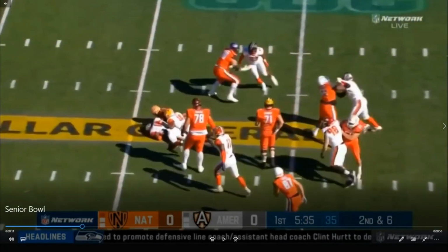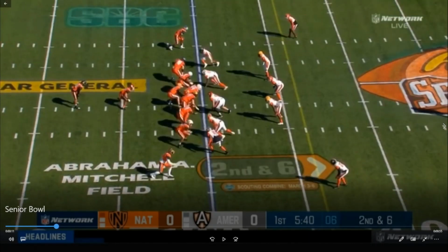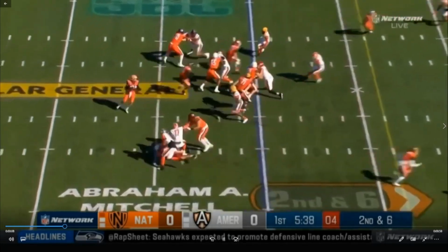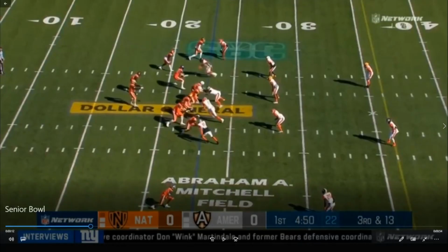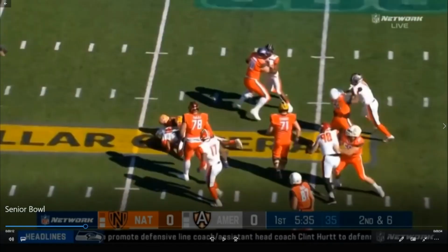Once again, another good block here. I'm not quite sure what this defensive end is doing. He's coming off the ball really soft, but if you're gonna do that, you'll just never win against him. That was a pretty bad rep by the defensive end there.